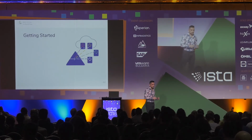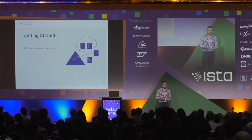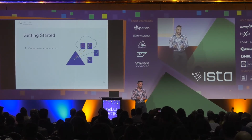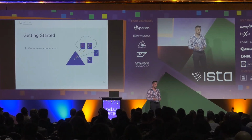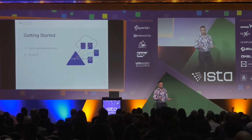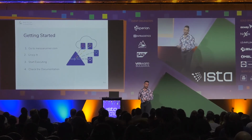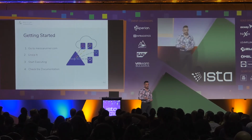How to get started? Well, right now, you can download the tool from our website. However, in the next release, we built a new feature so that you no longer need to download the updated version from there. Actually, you will be able to install it directly from the command line. This is really cool for using the tool in Docker. Right now, you need to unzip it and start executing. Besides being open source, we have really rich documentation and blog posts.